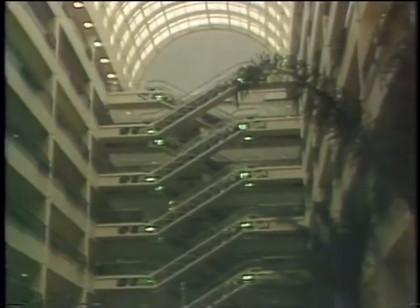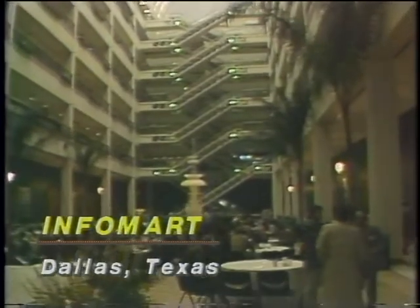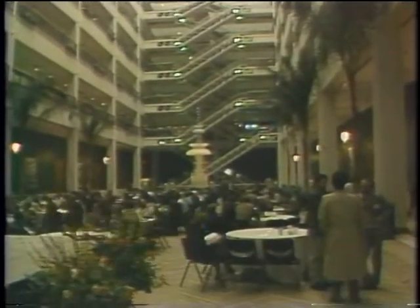The big Unix show was held at the country's first permanent computer expo in Dallas. It's called InfoMart, and it opened last week. It cost nearly $100 million and has 1.5 million square feet of floor space.